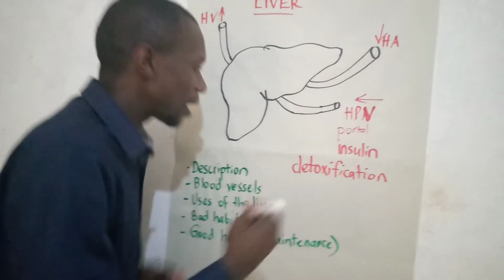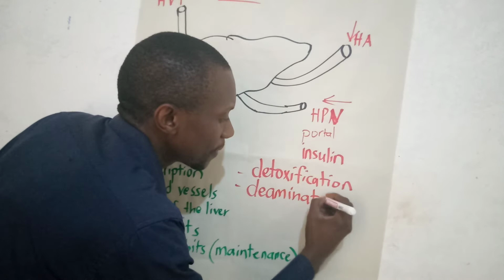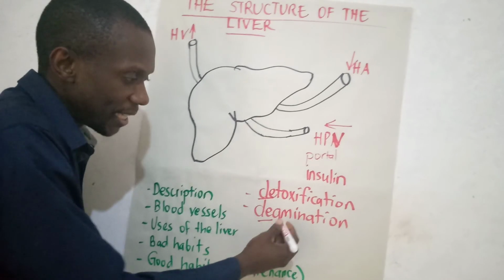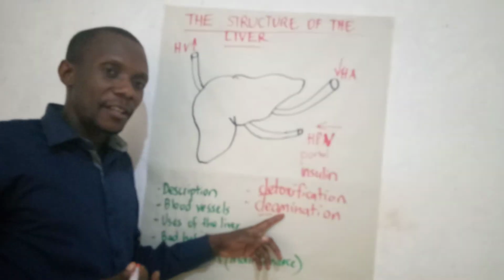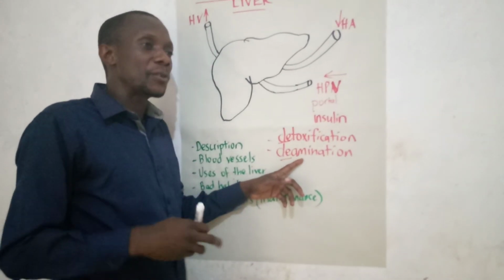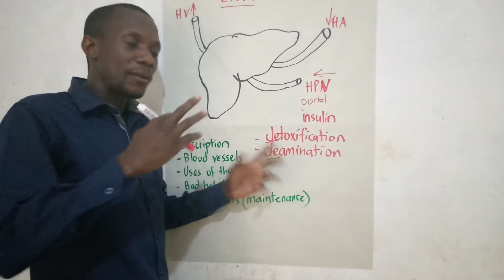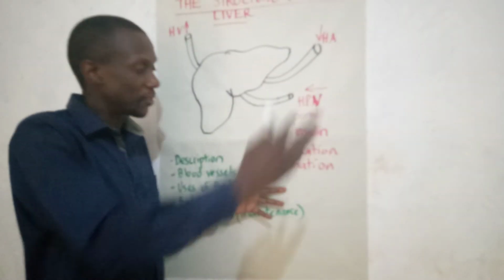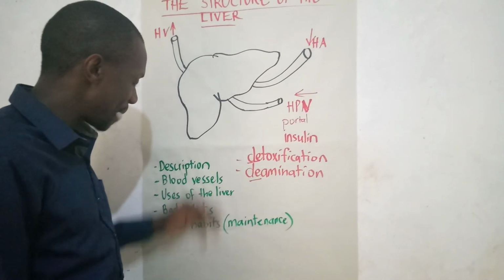Then the liver also helps in what we call deamination. We are removing the amino group. It helps in converting amino acids. Once you eat a lot of proteins, the final product will be amino acids. But some of these amino acids will not be needed in plenty because you don't need to grow overnight. So what the liver does is to remove the useful bit to give you energy, and the other bit is given off as a nitrogenous compound. That is called deamination. So the liver helps in deamination.